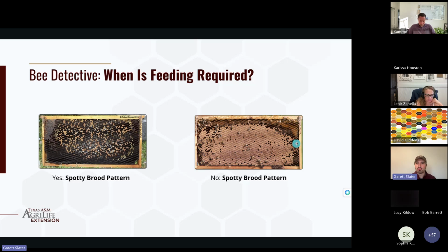One thing I also look for is the young developing larva. If I see larva that's between one to three days old and I see a big pool of jelly underneath them, that's a good sign that there's enough nutrients to sustain that larval growth and brood development. Oftentimes when I see a pollen dearth or a nectar dearth, that larva will be in these kind of dry pools where there's not a lot of food being fed to them. In that situation, you might want to feed more to have larger pools for the brood to develop in.